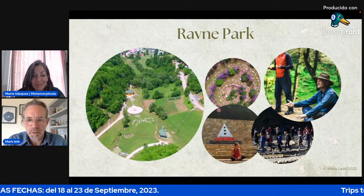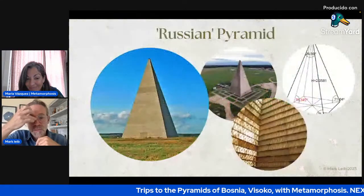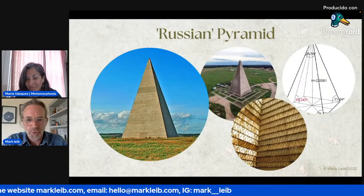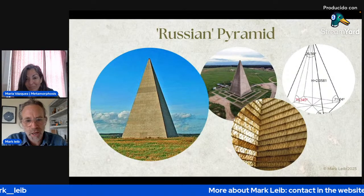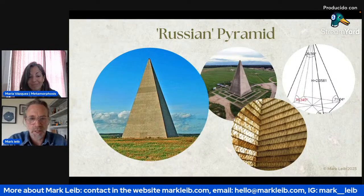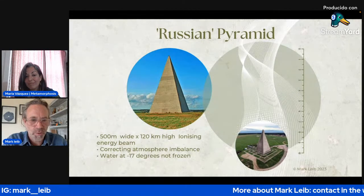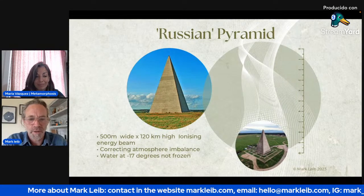Okay, so I think we're just going to finish now on the last pyramid of the group, and this may be one that some of your people might not know about. In the 1990s, a Russian group headed by Dr. Golod created a series of pyramids, not just one, but many of these pyramids. This is the largest, 44 meters high, made with no metal, made of carbon fiber, a very, very particular angle, and this pyramid has had incredible results. When it was built, it created a half a kilometer wide by 120 kilometer high ionizing energy beam, which corrected atmospheric imbalances, was seen on Russian radar, and it had many, many effects.